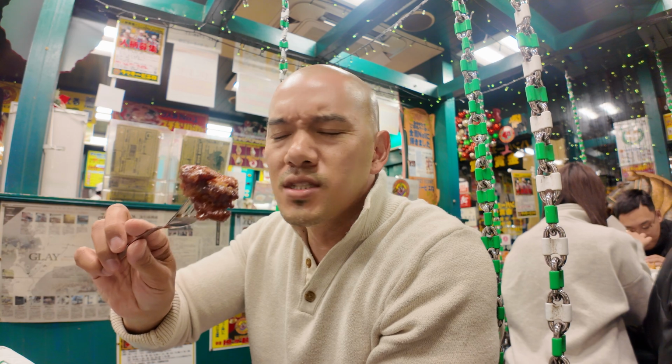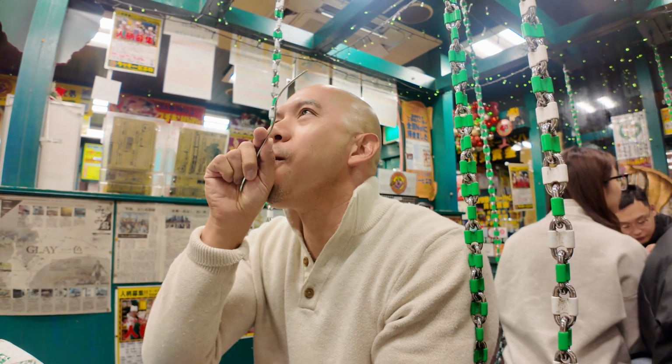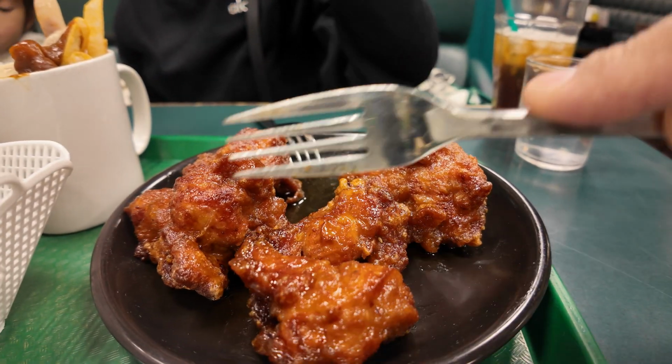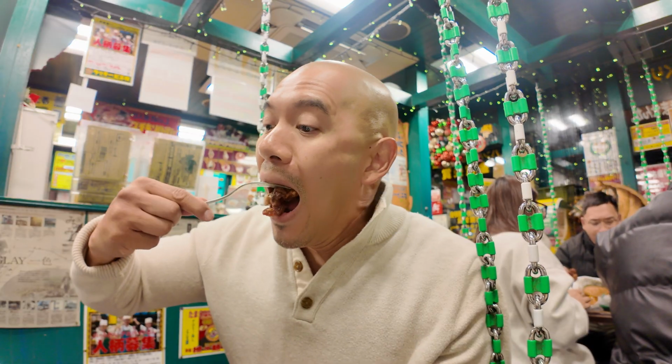So first things first, just gonna try some of these chicken nuggets. I believe this is the same chicken they put in the burger. Yeah. Wow. Wow. So juicy. That by itself would go good on a bed of rice. Yeah, it's perfect. Chicken karaage and teriyaki chicken mixed together in one bite.